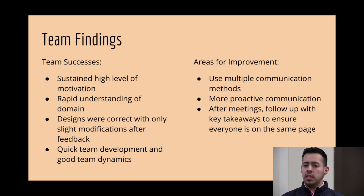In terms of area for improvement, next semester we plan on using more methods of communication. So there are instances where we would Slack someone but not follow up with an email, or vice versa, and that would end up in a delay in setting up a meeting or getting a question answered. So we plan on using both methods of communication.